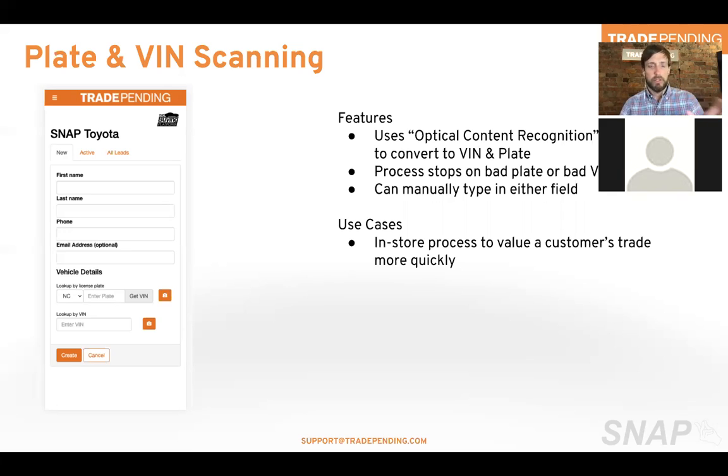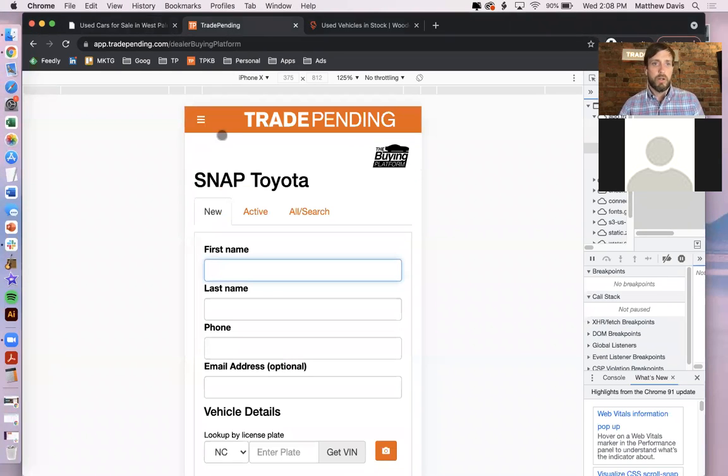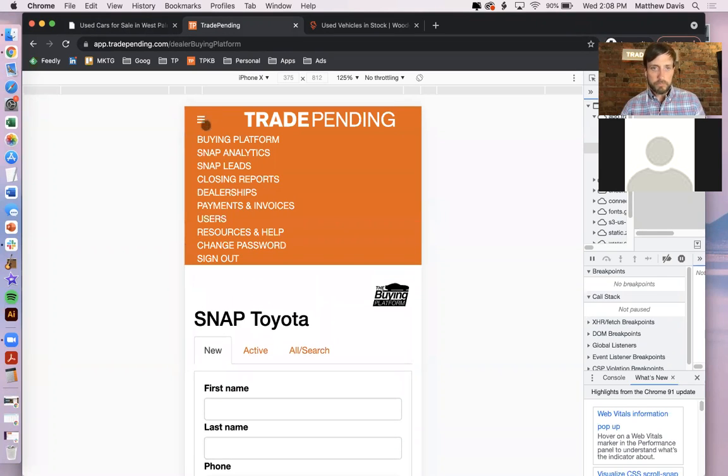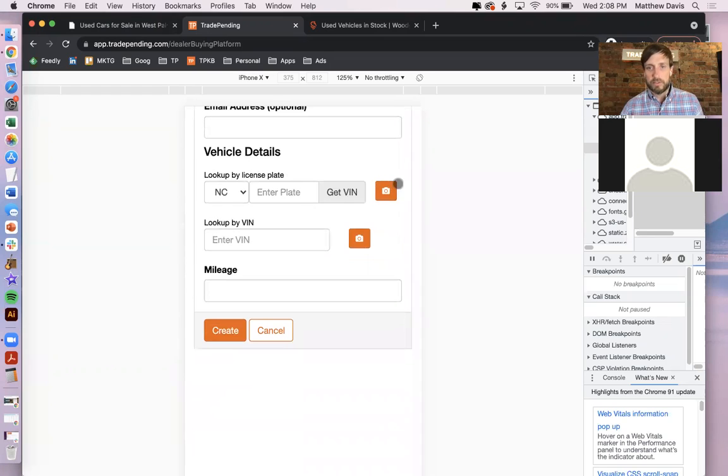And I'll give you kind of a demo of it here on mobile. Let's hop out here real quick. So I'm logged in to the TradePending app as if I'm a dealer. You can see here's the drop down things you would normally expect to see, and I'm just in the buying platform section. And because I'm in the mobile view here, I've got this little camera icon that appears here. If I'm on my phone, I'm going to hit that. It's going to open up my camera. I'm going to get right up on that plate or right up on that VIN, take the photo. There you go. You can see how it works here.